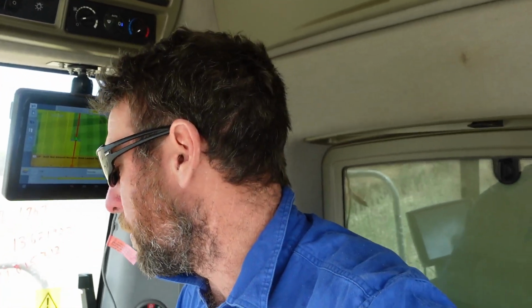So yeah, the truck's under the pump as well, obviously. And old mate had a pretty big day by the looks of it as well. So anyway, I probably could have waited till this morning, but he may have had something else on as well. So we'll just keep chipping away here.